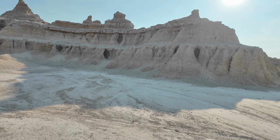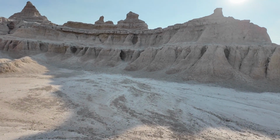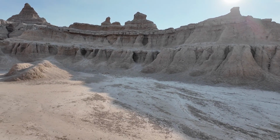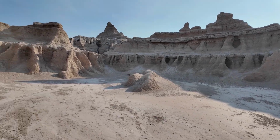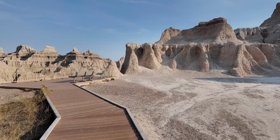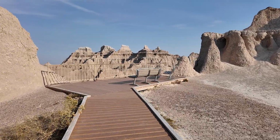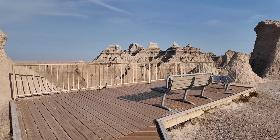It's really pretty in here. There's a lot of erosion that's leaving almost like little caverns in the silty kind of rock. Oh, here we go. So this to me looks like a window more than a door.